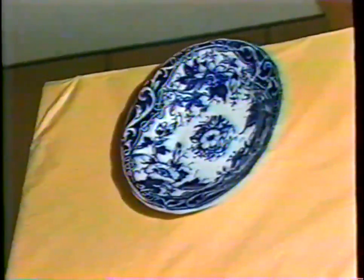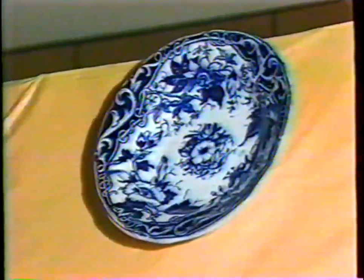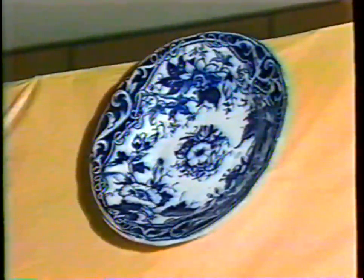The plate that you see on the top is 350 years old. How we know this is that on the back there's the name of a factory. The factory burnt down 350 years ago.